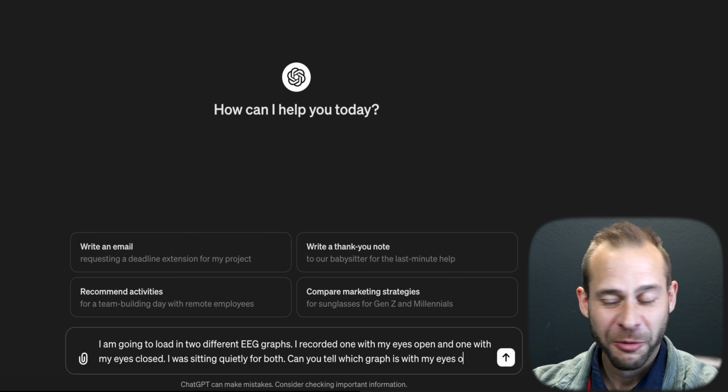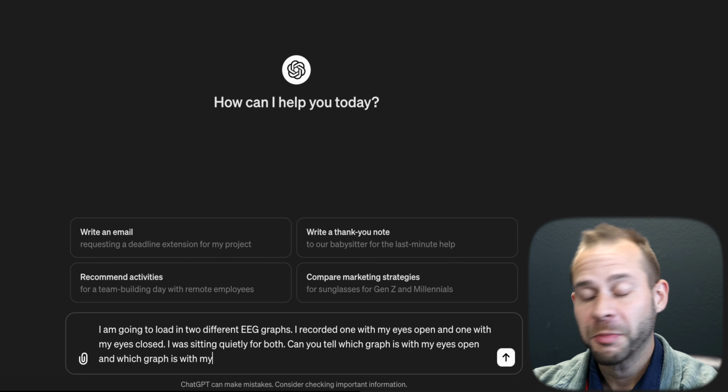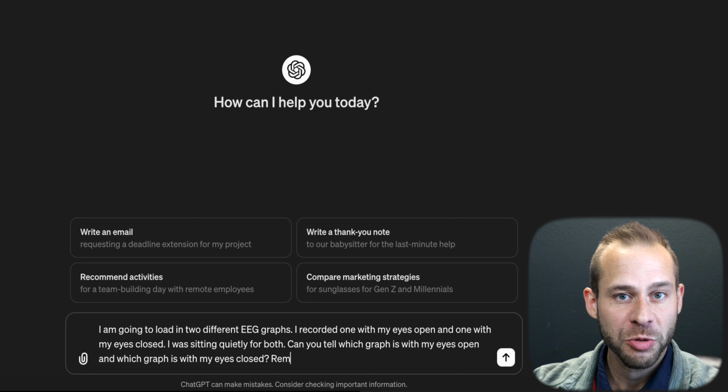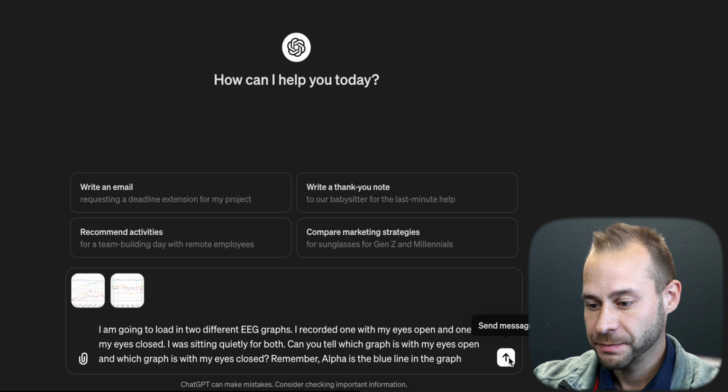I took special precautions actually not to label the graphs so that ChatGPT just couldn't look at the graph and have a reference on what I'm expecting it to put out. So here I'll do the prompt. I'll tell it I'm putting in two different EEG graphs. I've recorded one with my eyes open and one with eyes closed, and I'd like it to analyze the data and tell me which one's which. And then I load the graphs into ChatGPT for it to analyze.